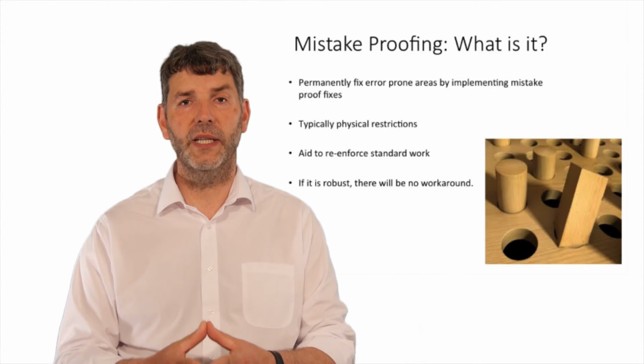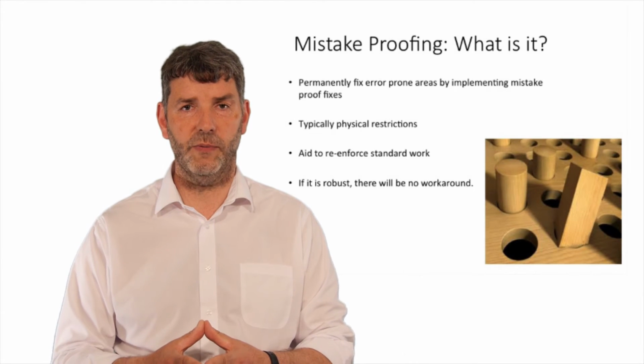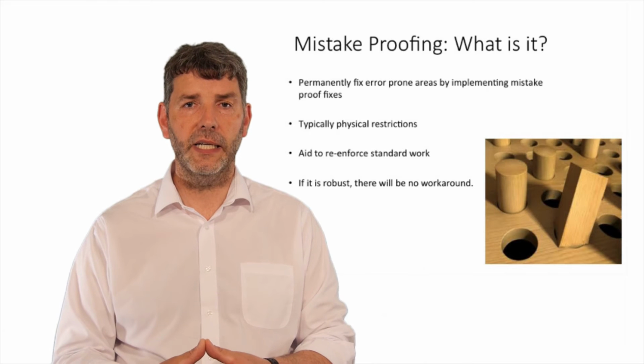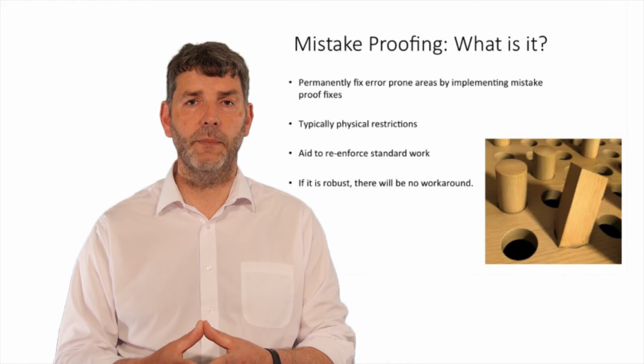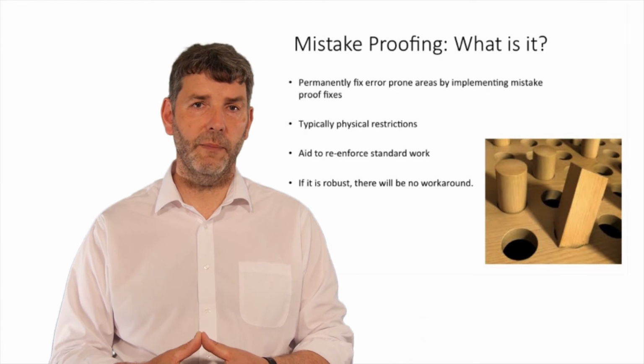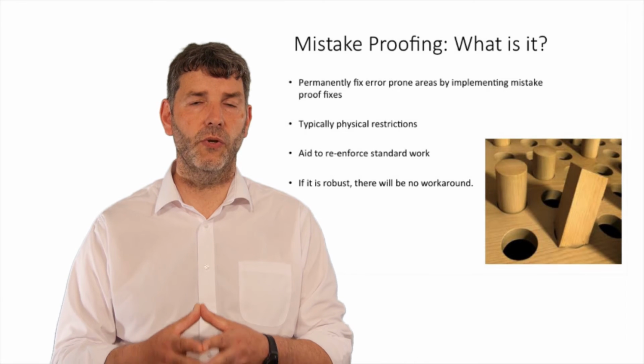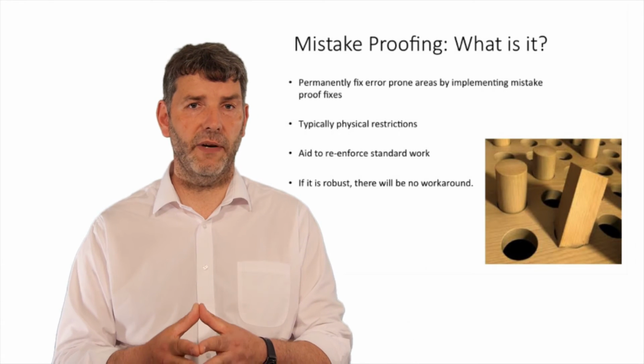All right, so the next tool that I'd like to go through is mistake proofing. Mistake proofing is an approach to make the work in such a way that you eliminate mistakes happening. You make it impossible for those mistakes to happen. An everyday example that I often use around mistake proofing is a 3-pin plug. It's impossible to insert a 3-pin plug into a socket the wrong way. You just can't do it. It is impossible. So you avoid the prospect of it ever happening.